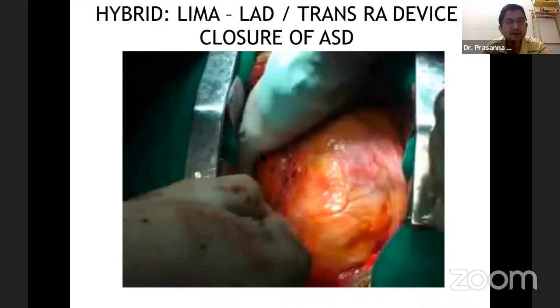The two cases where we did this hybrid approach: one was an elderly gentleman, around 68 to 70 years, who had an atrial septal defect and a single LAD block. So we did a LIMA to LAD on bypass, and we did a transcatheter closure in the OT through an incision in the RA.